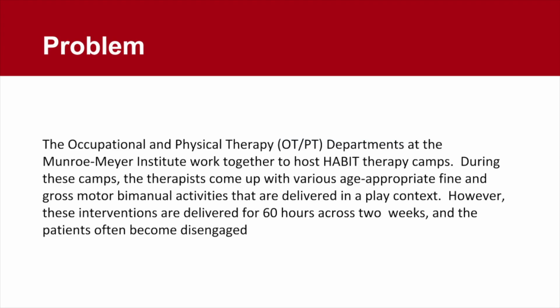So the problem our team solved was the occupational and physical therapy departments at the Munroe-Meyer Institute worked together to host habit therapy camps. During these camps, the therapists come up with various age-appropriate fine and gross motor bimanual activities that are delivered in a play context. However, these interventions are delivered for 60 hours across 2 weeks, and the patients often became disengaged with the activities.